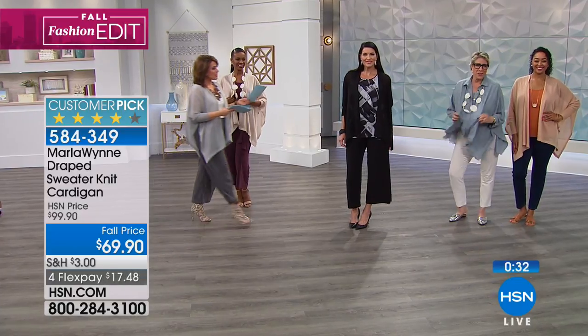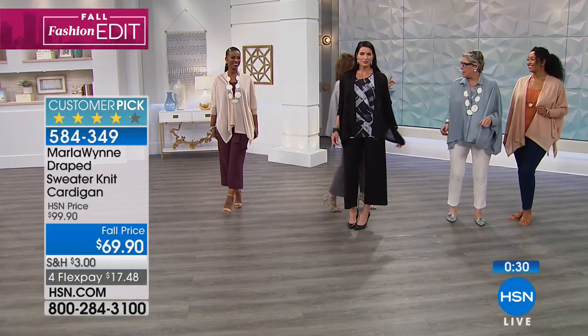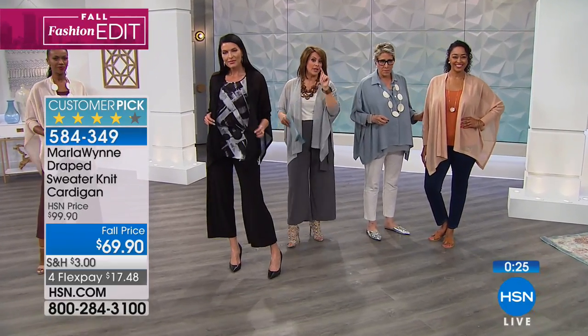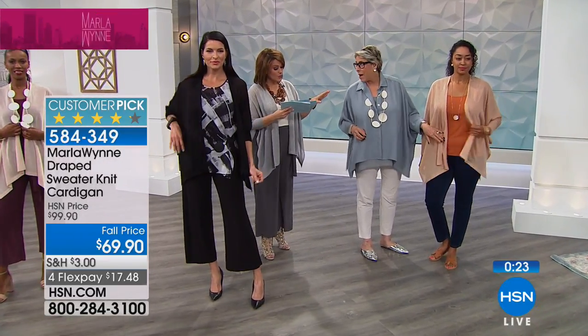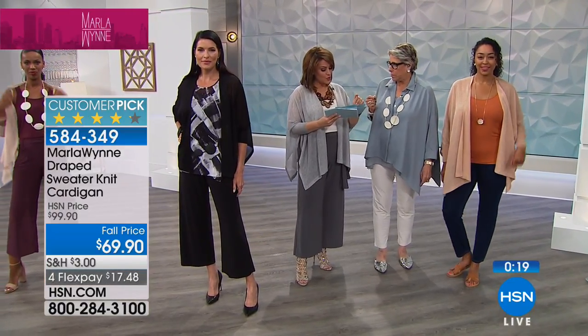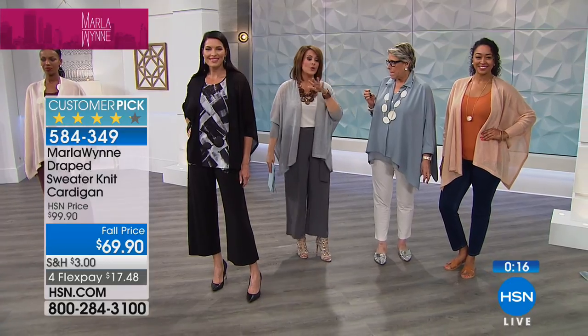So Kenya's just over here rocking. Kenya's in the pale copper, right, Marla? She is in the pale copper. We've got the tanks coming up next, and we'll give you the details on those. How great is that with jeans? Great. Viscose poly, extra small through 3X. You can hand wash. You don't have to baby this.